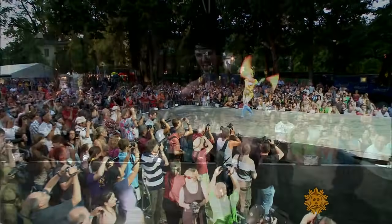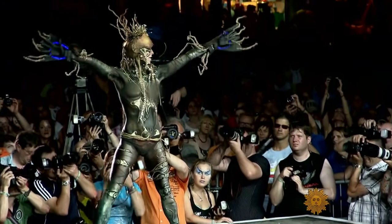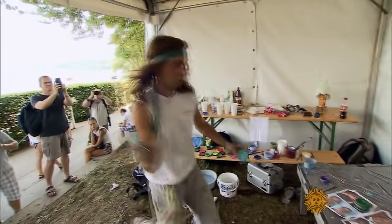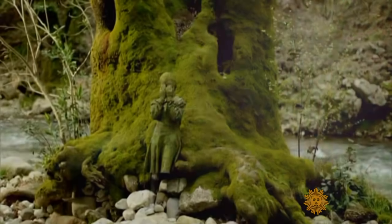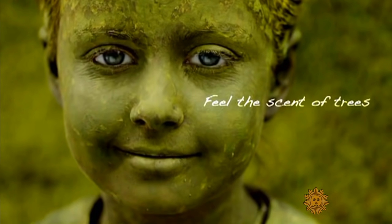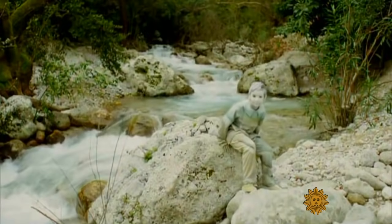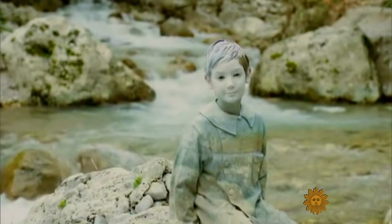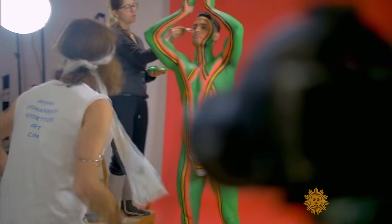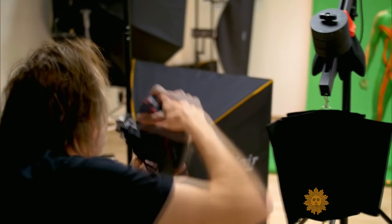Stoetter made his name in the psychedelic world of competitive body painting. And entirely self-taught, he won the World Championships in 2012. These days, though, ad agencies commission his paintings to sell everything from fruit juice to industrial drive belts.